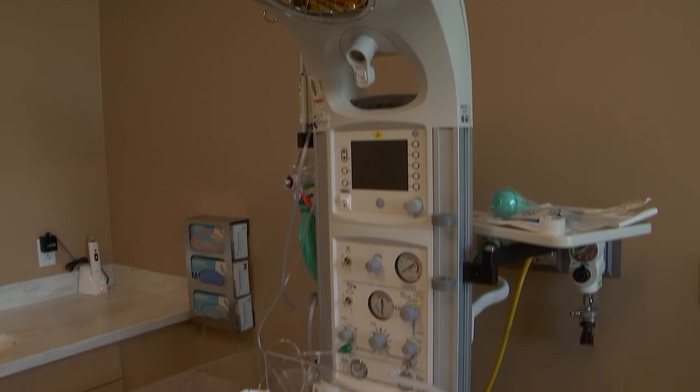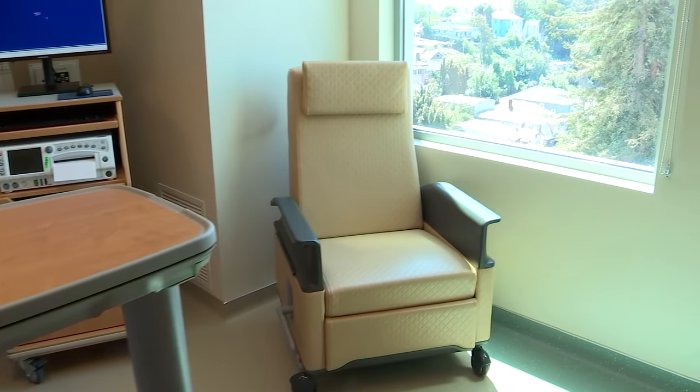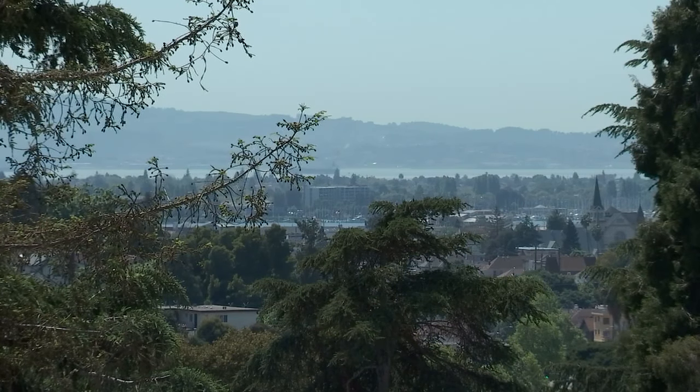Yeah, normally they would always take the baby away, right? To the nursery, that's right. We don't do that. We're a baby-friendly hospital, and that means that we support evidence-based practices that promote maternal and child health. And the views are amazing. That's right. Okay, we're going to go see the NICU, right?